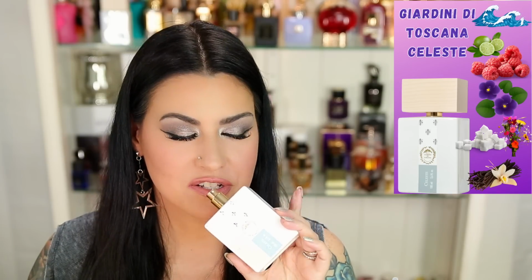I think this is the one that I wore the most the month of April. I adore this fragrance. I don't know what it is about it, but there's something so spun sugary sweet in here. This smells so good. So there's seawater in the opening, which isn't for everybody. This is definitely one to test for yourself. Seawater, there's lime, there's raspberry, there's violet. It smells like raspberry and violet candies to me.